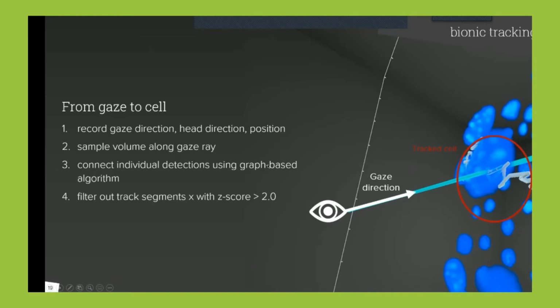And what we do then is we filter out track segments with a Z score bigger than 2. This means that we try to avoid this Midas touch problem by assuming that the cell movement is smooth, which is, I think, a reasonable assumption to make for data sets that have been acquired for the purpose of cell tracking. What we filter out here are segments between 2 time points that are above double the standard deviation of all the segments in this entire track. And this provides us with a simple yet effective option for removing all segments where the user has been briefly distracted. And believe me, this is going to happen all the time. But with this, we are able to filter this out quite reliably.